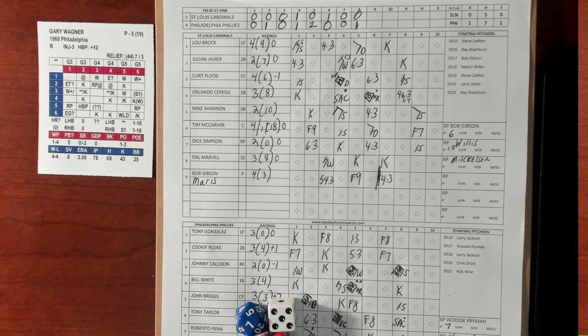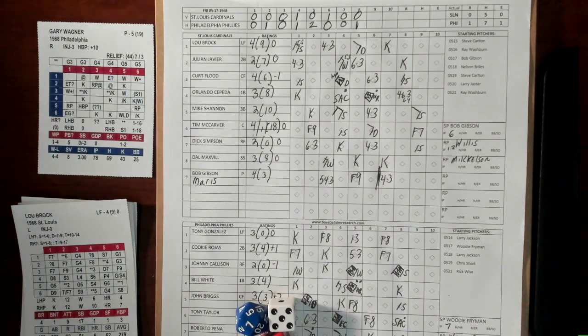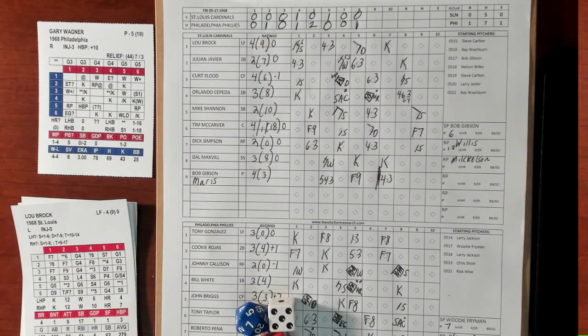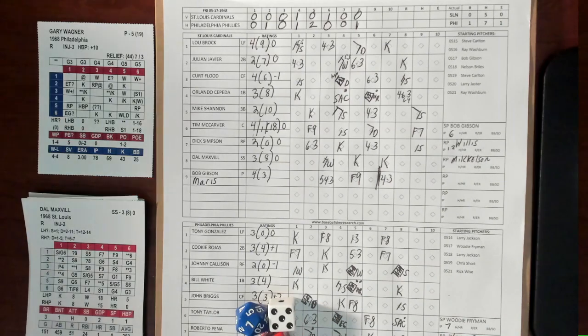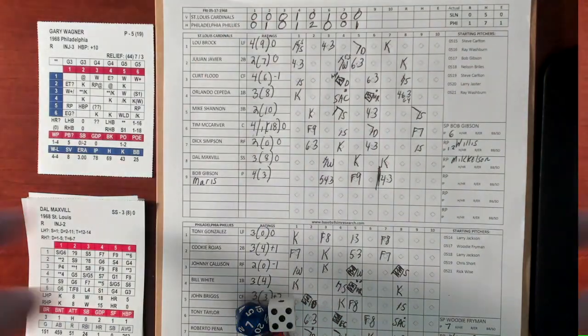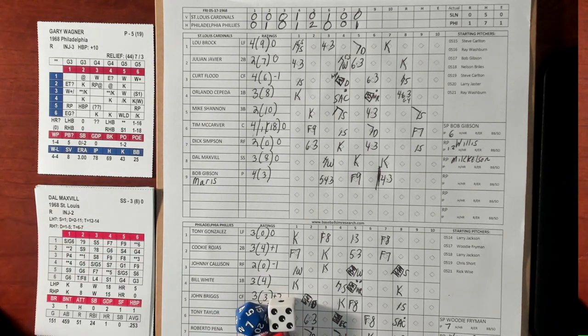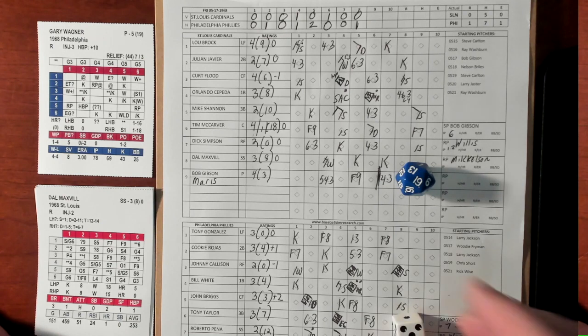With Dale Maxwell the batter. I took his card out by mistake. Let me just grab Maxwell's card. I think I made an error when I was taking out Gibson. I might have taken out his card. Okay, got Maxwell batting. Check the strategy roll. And nothing in there.